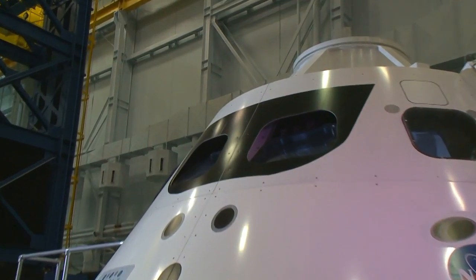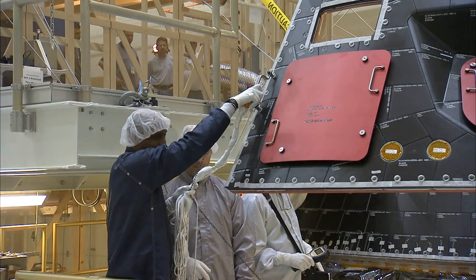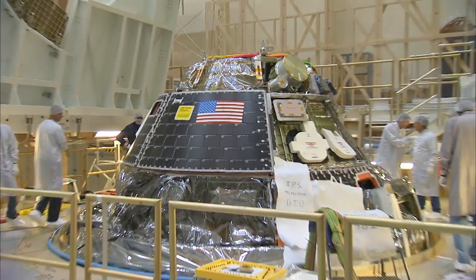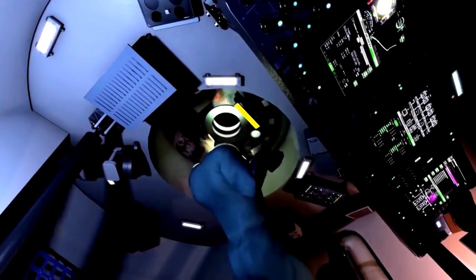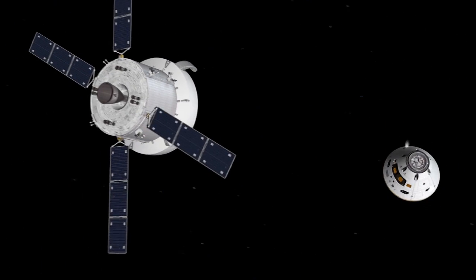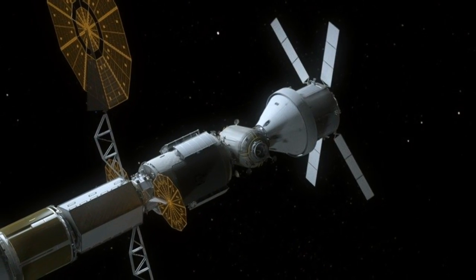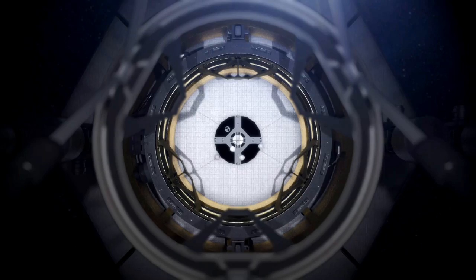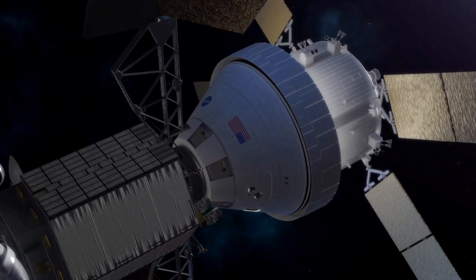So in order to be versatile, Orion is treating it like upgrade kits. It's almost a plug-and-play system, where right now we're building the base vehicle, and that's what essentially we're flying on EFT-1. And then for follow-on missions, we can keep adding to it. We can add the docking system, we can add a water kit to extend a mission, we can add thermal protection. We could change the heat shield to make it thicker, which would handle a higher speed entry. And really what you need when you go beyond is to add a habitat module to Orion to give the crew enough space. So all of these things we can modify over time and build up and take away as needed as technology improves as well.